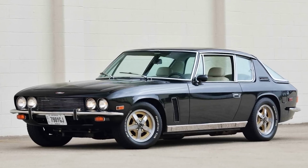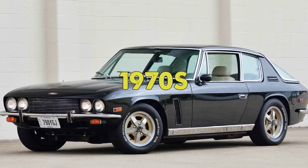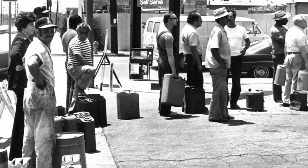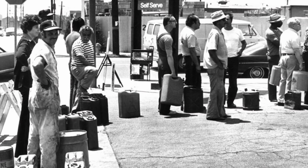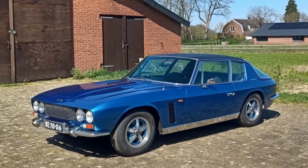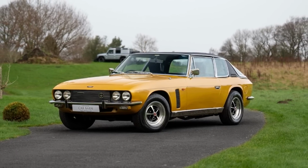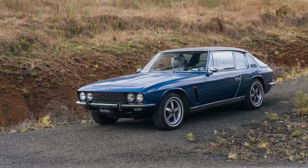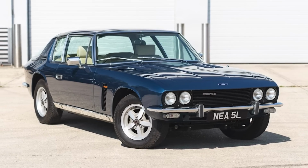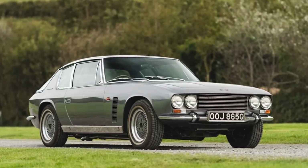Financial records from Jensen Motors indicate that the company faced significant difficulties during the 1970s. The energy crisis of 1973, rising fuel prices, and increased competition in the luxury car segment all put pressure on the company's finances. In 1976, Jensen was forced to stop production when the supply of parts ran out and the company went into receivership. Newspaper archives from that period give detailed accounts of the financial challenges and the impact they had on production numbers and company strategy.